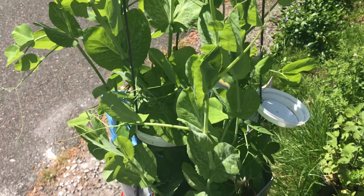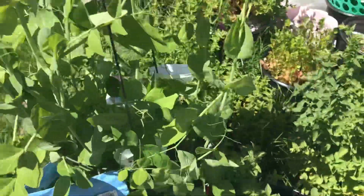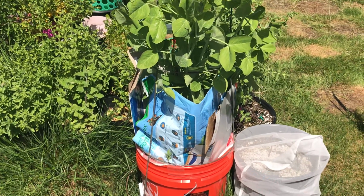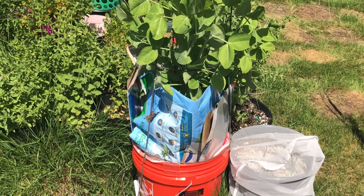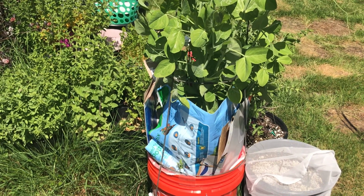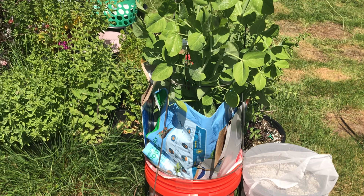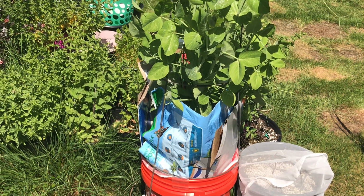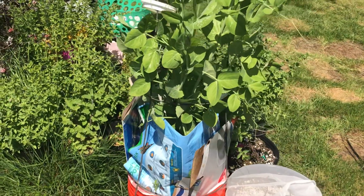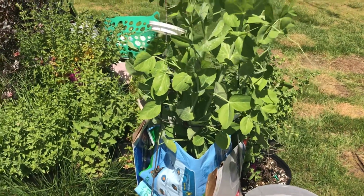Now here are my snow peas, and I had to do a makeshift barrier above the 1.5 foot line where the buckets are, because I was having large rabbits on their hind legs eating the bottom leaves. They were eating it down to the stem, so I had to get a little bit higher barrier for that. Now here are the cucumber plants, and the cucumber plants are doing pretty good.